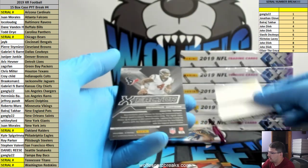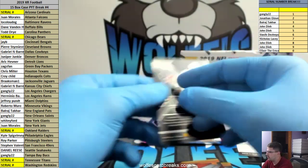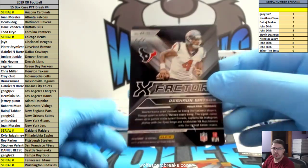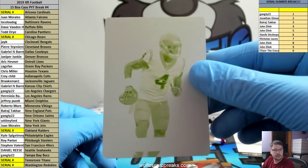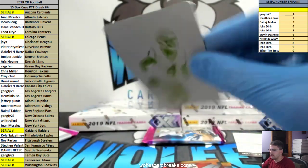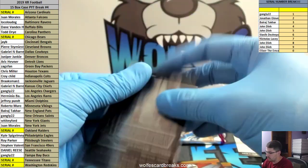Redemption, 1 of 1, Deshaun Watson, printing plate. Hopefully this doesn't count as the 101 that you normally get in here, you know what I mean? There's one 101 per case, but hopefully non-autographed 101 or non-autoed plates don't count towards that 101 average. I bet you they do though, but I hope not. Deshaun Watson, Texans, going out to Chris. I love the way that they started doing the backs on these. Looks great.